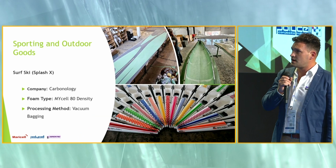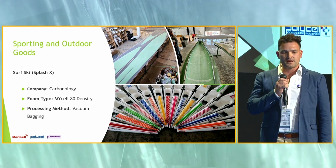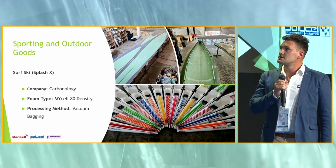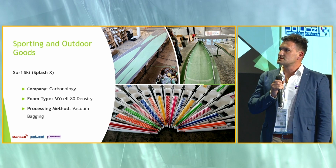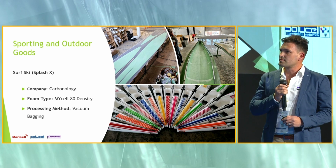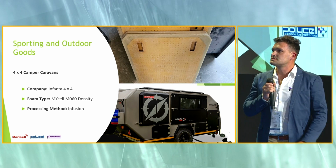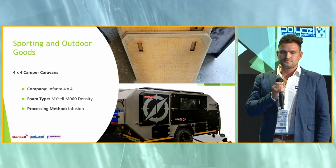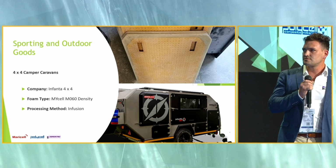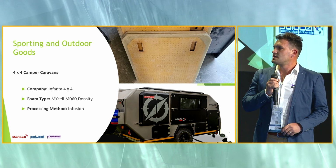Sporting and outdoor goods, we have surf skis, made by a company called Carbonology. They make use of a 1.5 millimeter MYcell 80 density, and then they hand laminate and compress with vacuum bag. Another one of our customers is Fanta 4x4. They make use of MYcell 60 density to form structural panels, which then get bonded to form a very nice looking caravan.